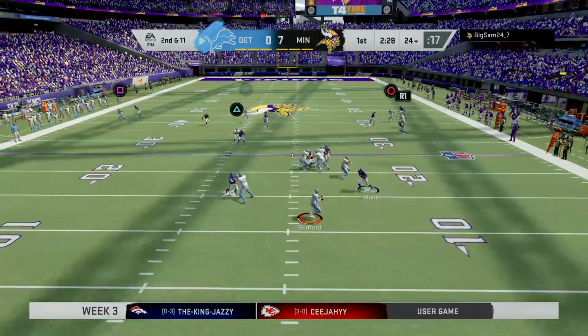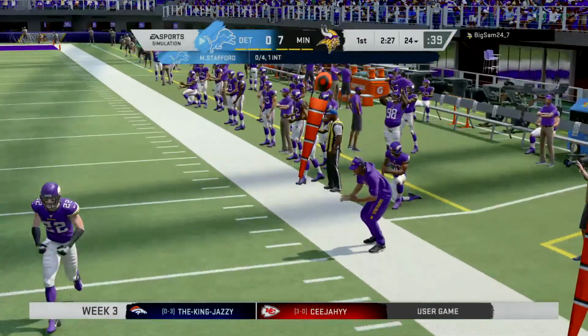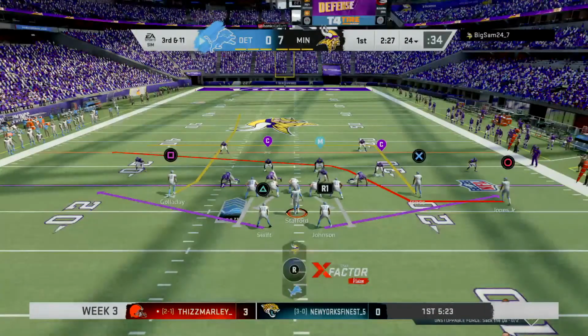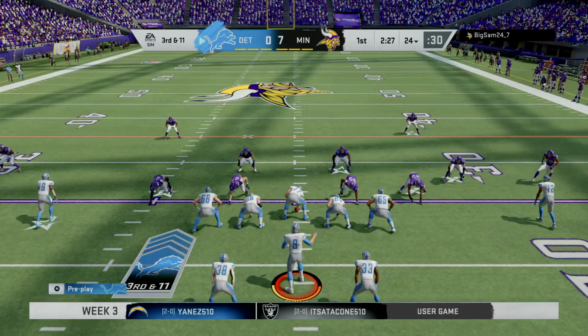On second and 11 now, Stafford. And he's just going to get rid of this thing. To no one here, he throws it away, and now it's third down. An incomplete pass on that last play, and that means they'll need to come up with something here on third down.